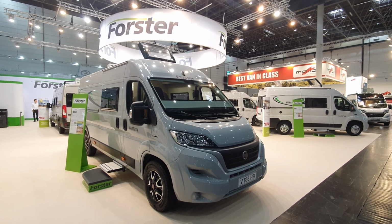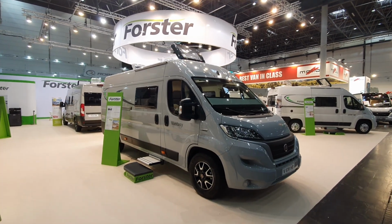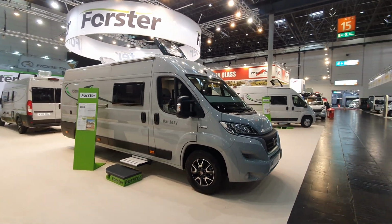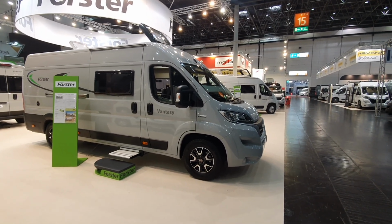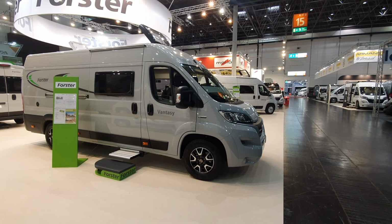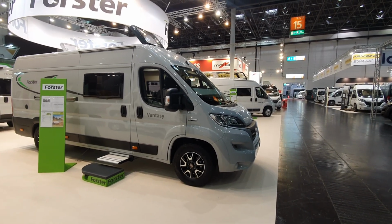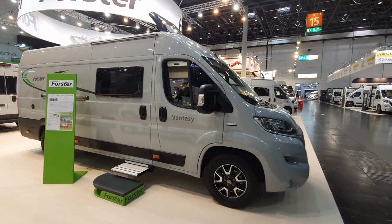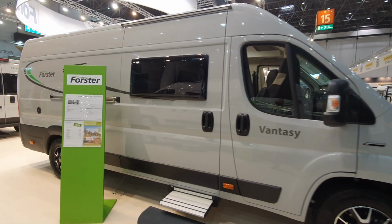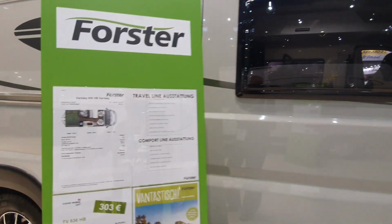This is the 2022 range from Forster. This is a vehicle called V36HB. Doesn't sound very exciting, but it's used the word Vantasy. The Vantasy. I don't know how they would want that to be pronounced. Vantasy seems like such an obvious choice of a word to use that it hasn't been used before. I don't know why.